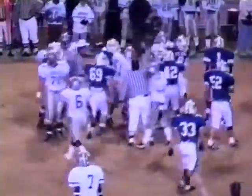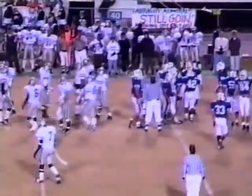Mahan hands to Dixon, and Dixon goes a yard or two, still on his feet, but they blow him down after a couple of yards. He may have gotten to the 41. Here's where they'll spot him.